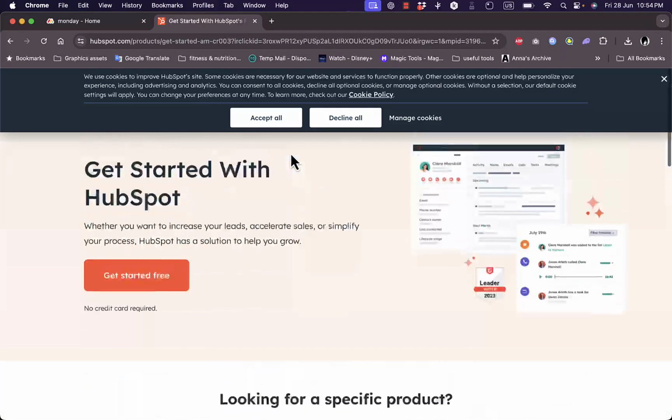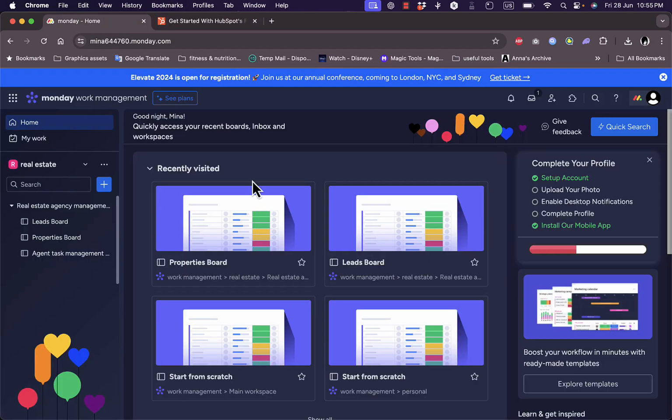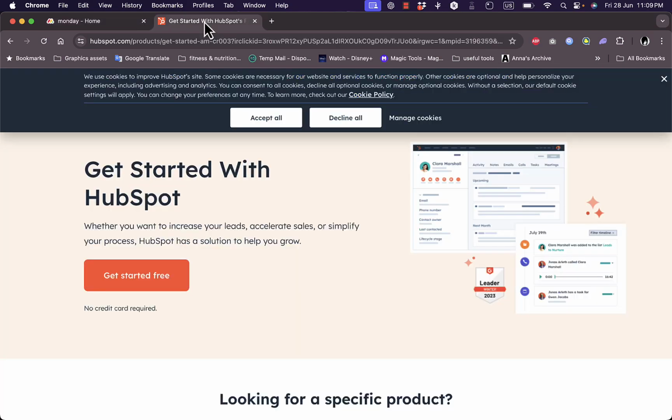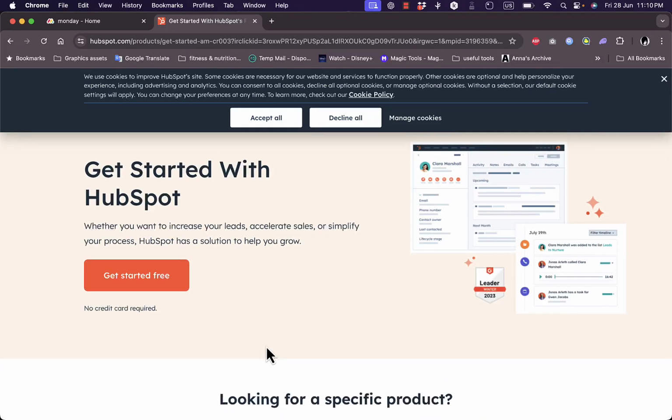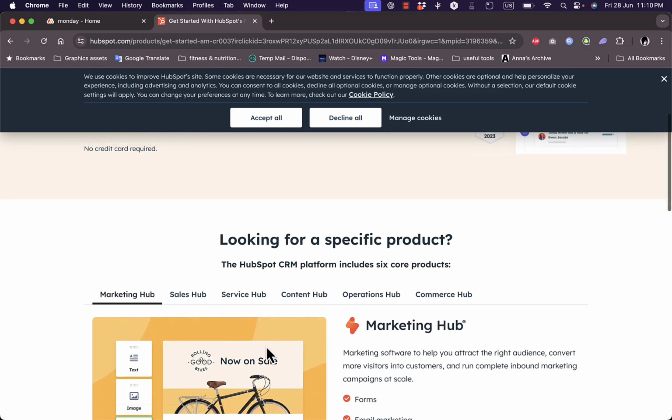Now, let's talk about the main uses of each platform since they are slightly different. Monday.com is ideal for project management, task tracking, and team collaboration. It has visual boards with lots of views that make it easy to see the status of different tasks at a glance. And its automation capabilities can save you time on repetitive tasks. So you can set automations to do repetitive tasks for you. HubSpot, on the other hand, excels in marketing automation, customer relationship management, CRM, and sales tracking. It's perfect for businesses that need to manage their marketing campaigns, track customer interactions, and optimize their sales processes.